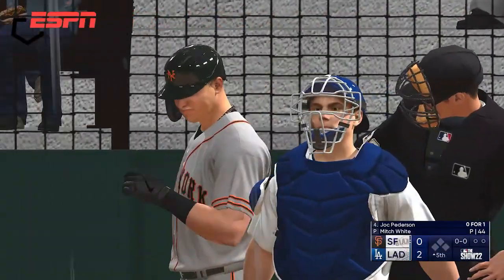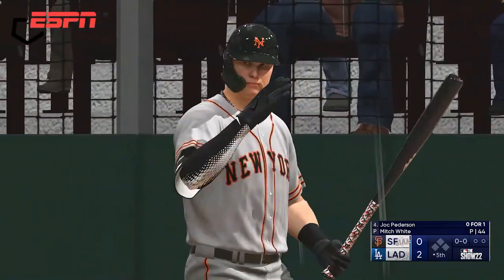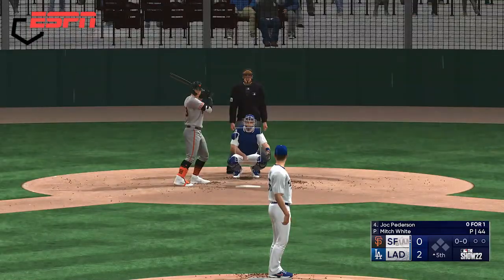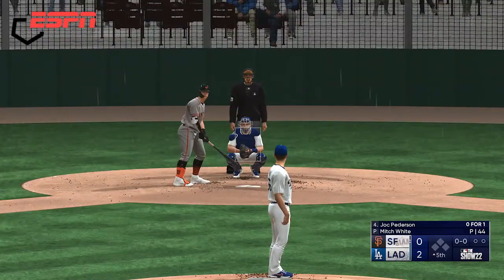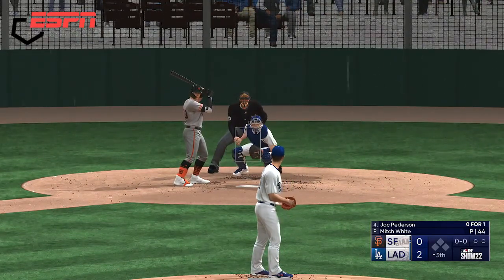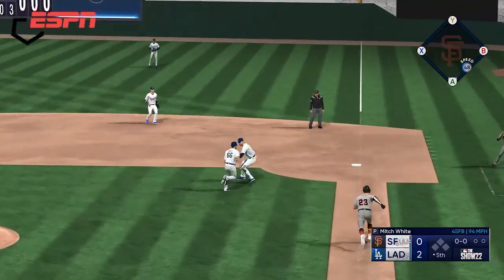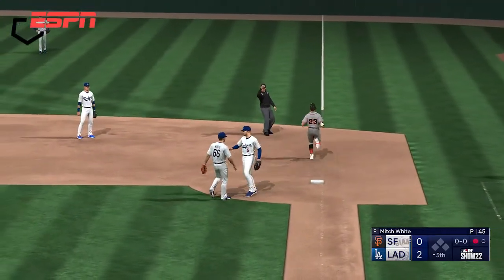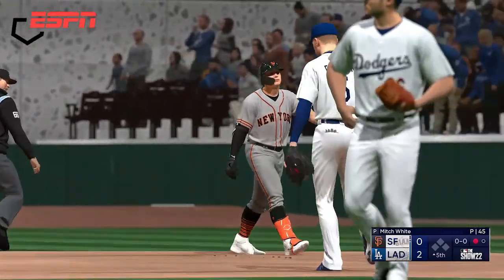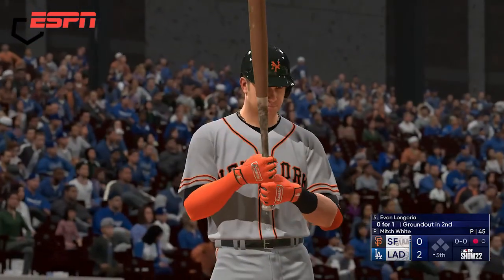Welcome back. Digging in, Jock Peterson, leading off for the Giants, the right fielder. And a pitch. On the ground at first. Freeman picks it up, steps on first for the out. Now batting, the third baseman, Evan Longoria.